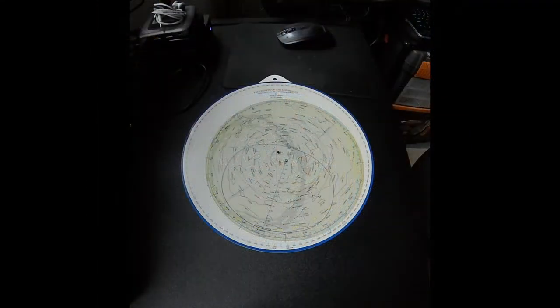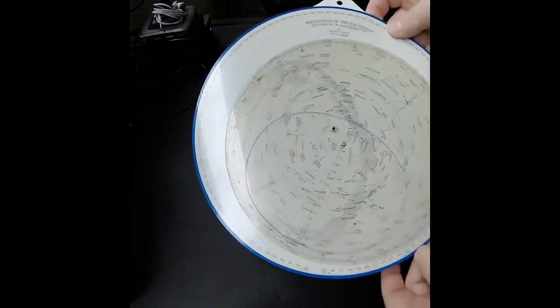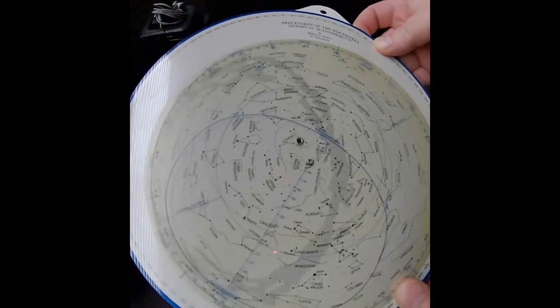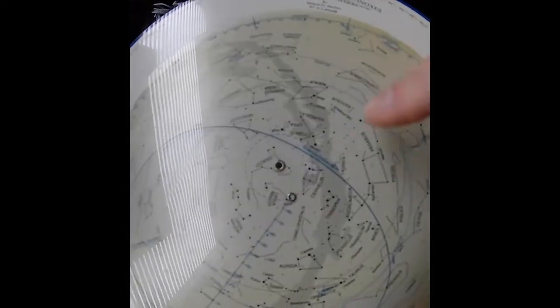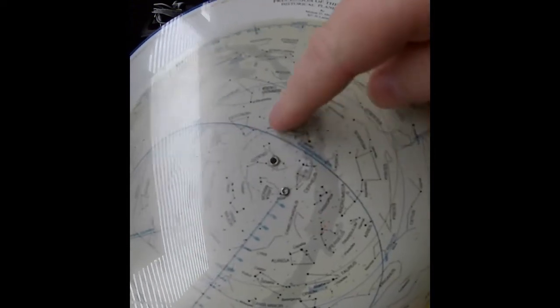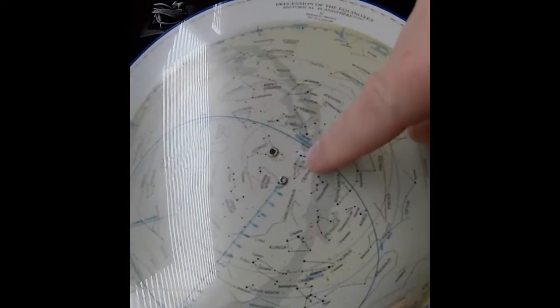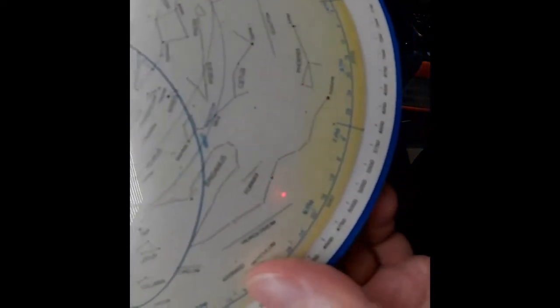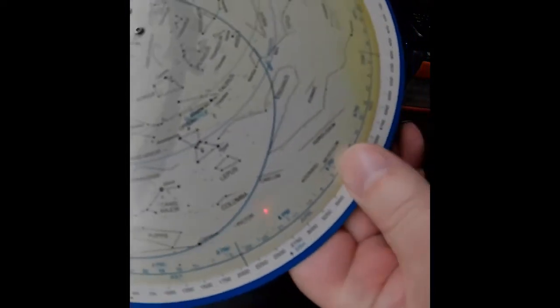This one I include because it's a little bit different. It has an additional layer and it has an additional pivot point. It's called a precession of the equinoxes planisphere, a historical planisphere. And as you'll see, it looks a little bit different in the centre. So there's these two holes, one which rotates around a circle which you see there, which is your precession circle and covers 26,000 years, believe it or not. And you turn that outer dial there to the millennia that you would like to view the sky for. And you can see how the position of the north celestial pole actually moves around that circle.